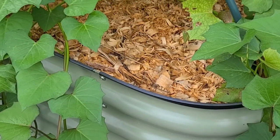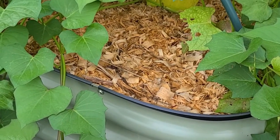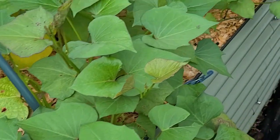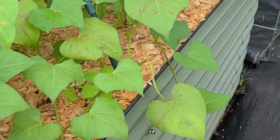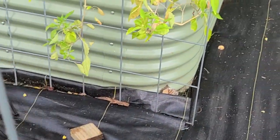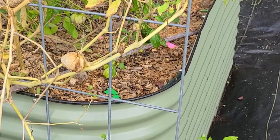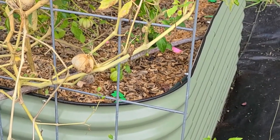But the edging on both beds is holding up just fine, except for these 2 little problems that I have noted. Now, it's only been 5 months that they've been out here, and so maybe in a year or 2 we'll have a little more information about how this edging really holds up.